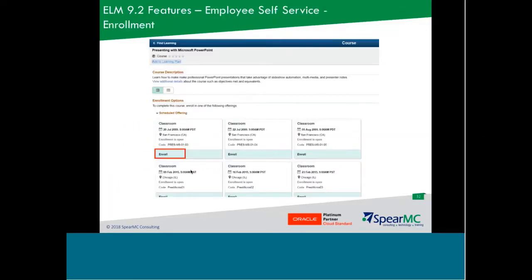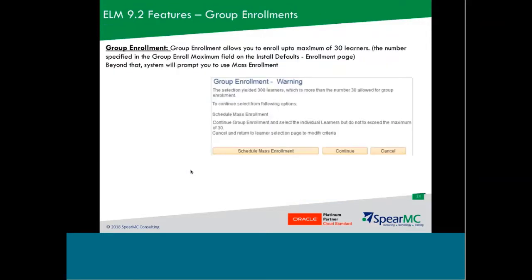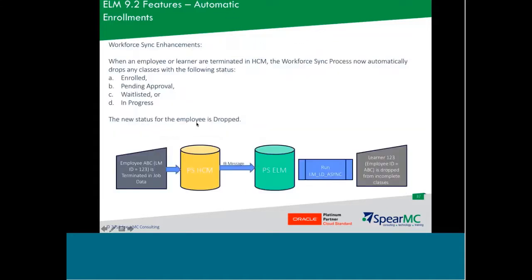This is the snapshot of the employee self-service page, how the enrollment page looks, and this is the manager's page. I already showed you this. That covers automatic enrollments. The other feature is drop and termination, which again uses the PeopleSoft analytic framework. Learners can be dropped if they have been terminated from the organization. If those learners are in these statuses: enrolled, pending approval, waitlisted, or in progress, those courses will be automatically dropped. Okay? Yes, correct. Thank you.